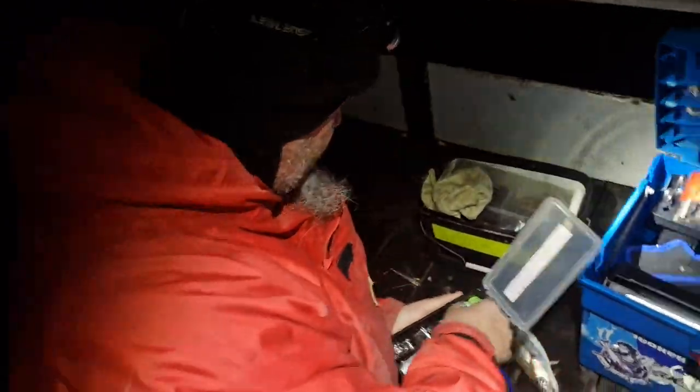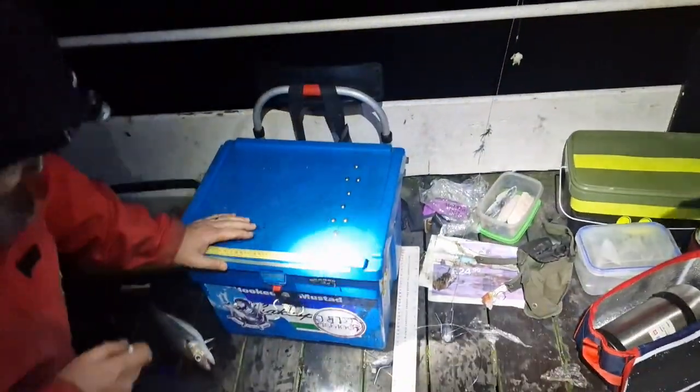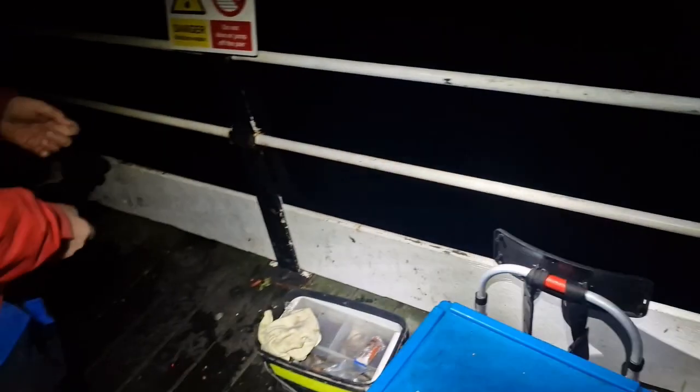What have you had? White. Big lad. I'm going to change the bait now and put a big lump on. I'm just watching all these big cod. Mine was 39. Still keep it though. And my whiting was about 32 or something. You got a whiting as well? Yeah, I've got a whiting.